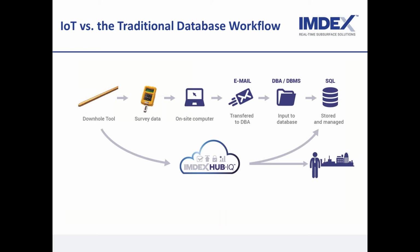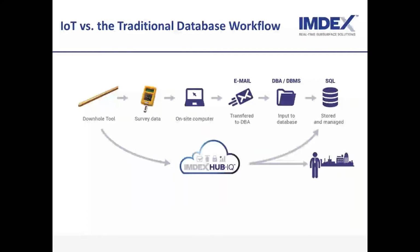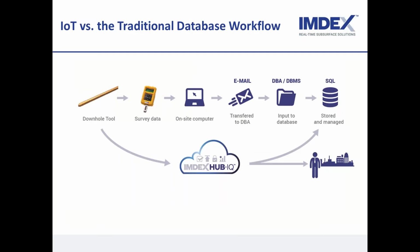So you can see there that beautiful tube of metal. We challenge our marketing department here in IMDEX by having lots of tubes of metals to try and get out into the marketplace. And that tool runs down the hole, comes back up to the surface, and then the data gets downloaded onto its controller. In this case, a little yellow EasyCom.